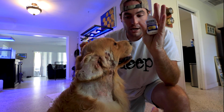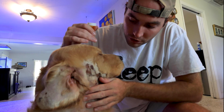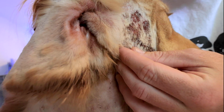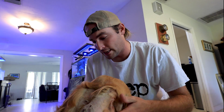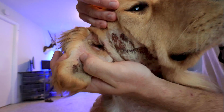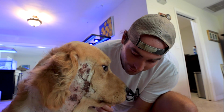So we put some Zymox in his ears. That was after we shaved him. What we also did is we had to remove a lot of the scabbiness that was there, and there was a lot of pus and nastiness in there, so it had to be cleaned out with chlorhexidine. There was also irritation on the ear, as you can see a little bit, so that was also shaved down. But all this hair will probably grow back very quickly.